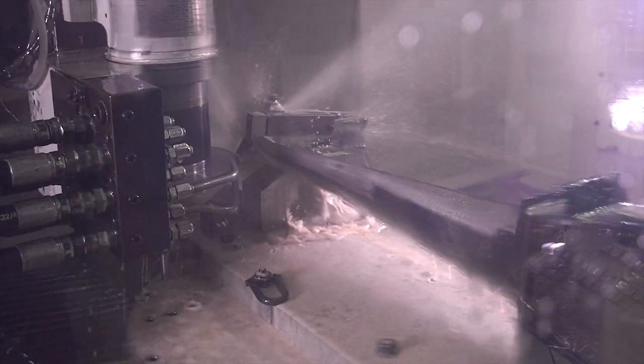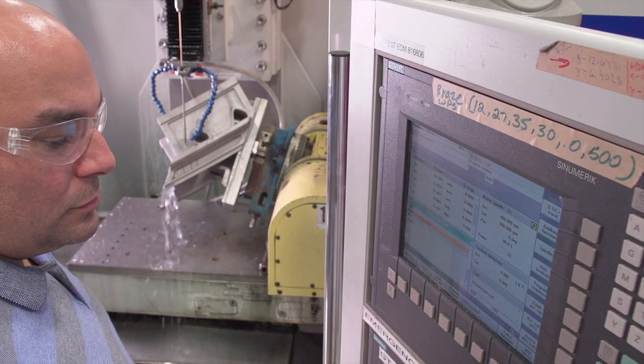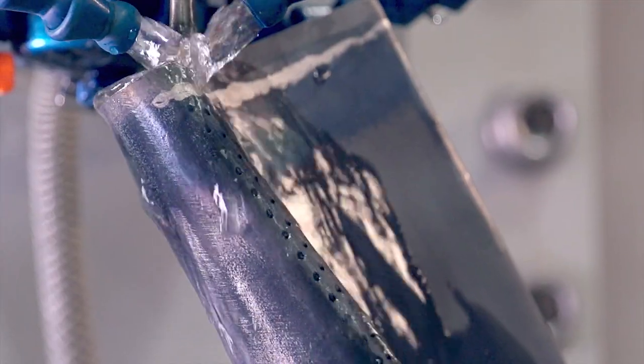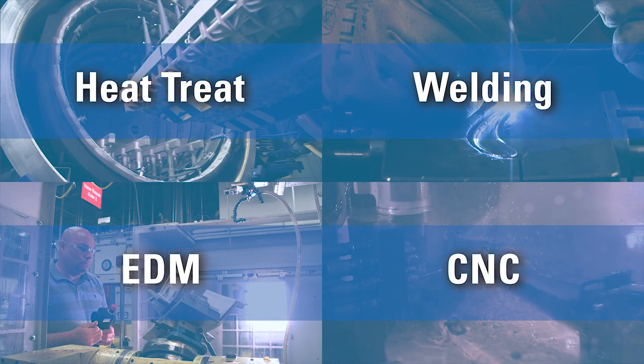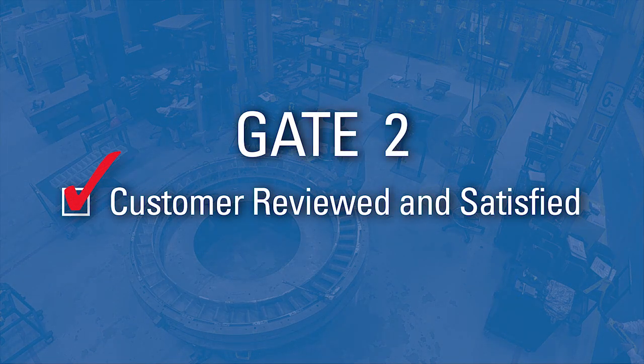CNC machining delivers cuts that are precise and uniform every time. Unlike hand drilling, electro-discharge machining, or EDM, assures part conformity. Once repairs are completed, a report is compiled. Review of this report is another checkpoint opportunity for our experts and clients.